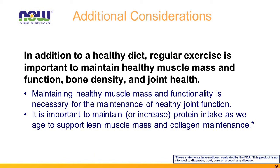So there's other things to consider other than a healthy diet. Regular exercise to maintain healthy muscle mass and function, as well as bone density and joint health, is something that everyone should be doing. It's necessary to maintain healthy joint function, and it's also important to maintain at least, or in some cases, increase protein intake as we age to support lean muscle mass and collagen maintenance. Protein might not be absorbed as well if digestion's not as good, and people don't tend to eat as regularly or as well balanced as they age.